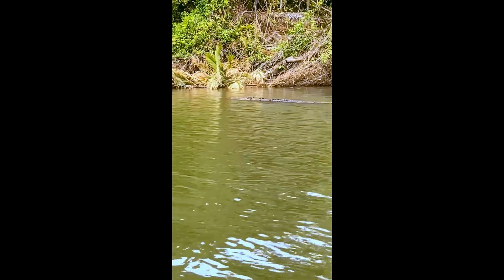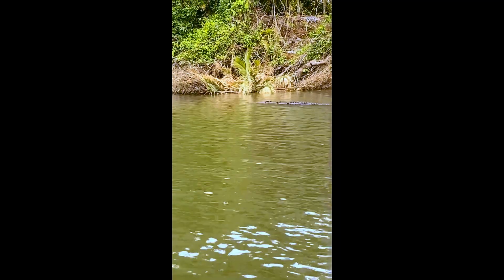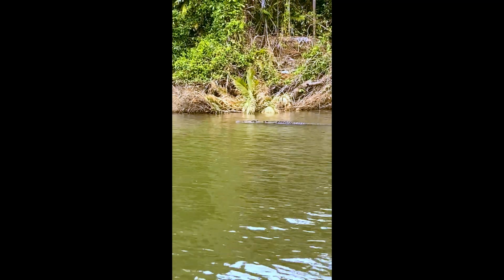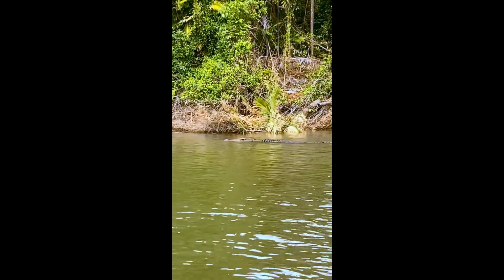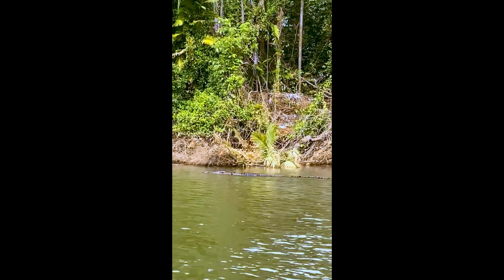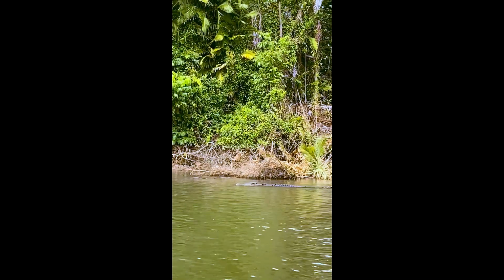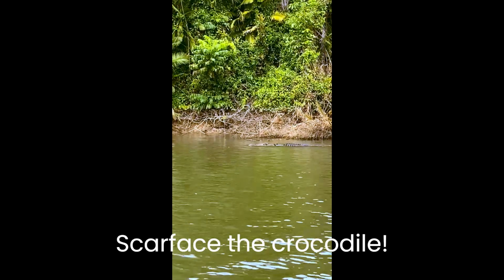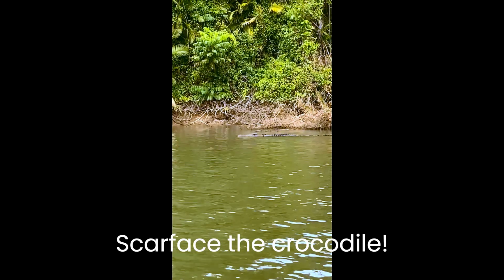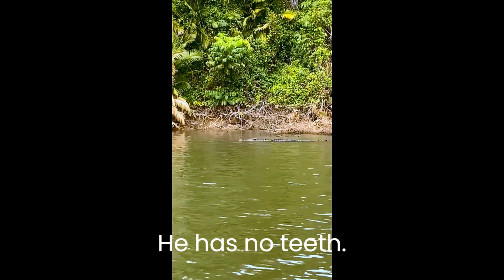His name's Scarface. All them scars around his face, that's actually his bone. It's an injury that hasn't healed up, and that's the side of his bone. They headbutt each other. They come out of the water and slap heads, and that's what he's done. And he's got no teeth. He's toothless, this one. Because he has been slapping heads, he's broken all his teeth.